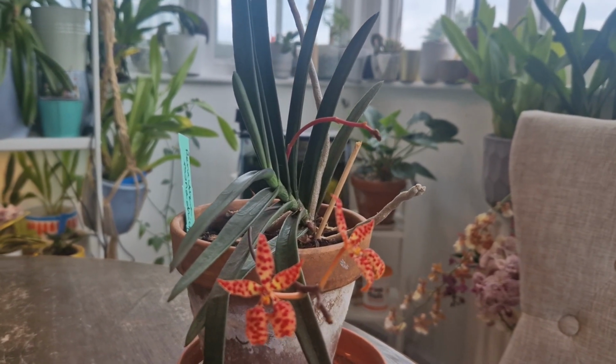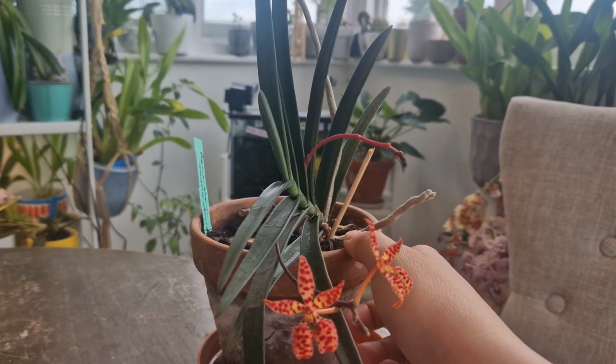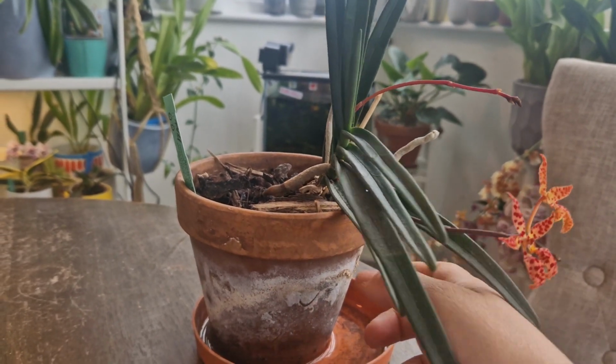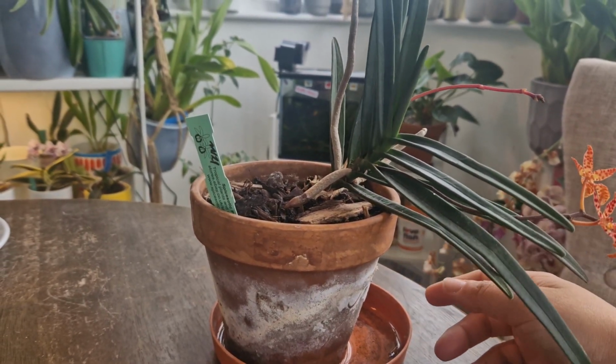It is easy to care for, but it's also a high-light plant. So if you don't live in a tropical country or if you can't offer a very bright window, you probably need some artificial lighting for this one because it requires high light in order to bloom.